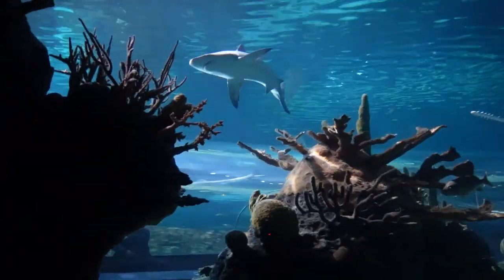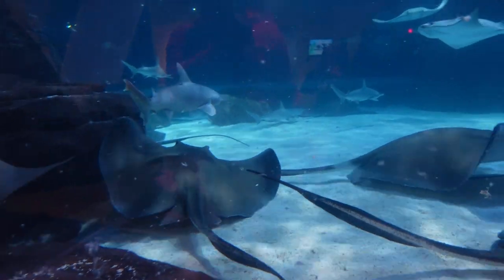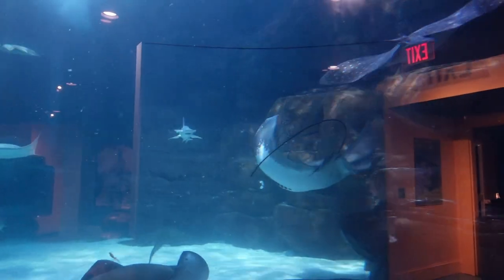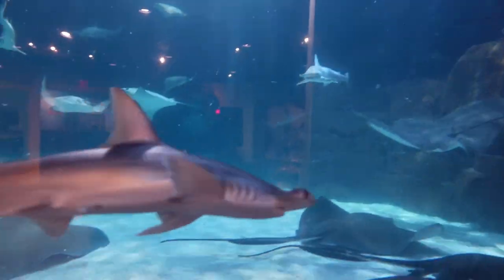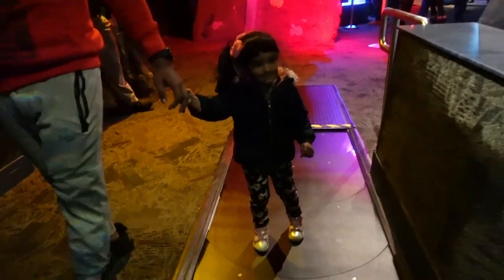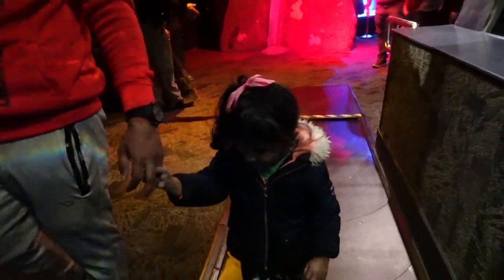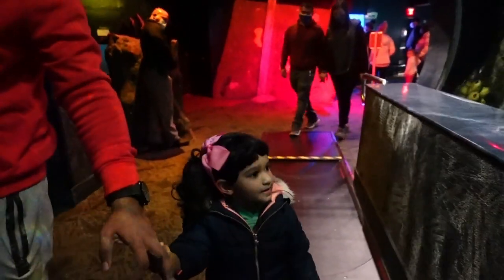Oh, one more big aquarium. Shark! More sharks! So many stingrays. Look at their tails. Oh, we are at the tunnel. Remember I told you we are going to enter a tunnel? This is that tunnel.